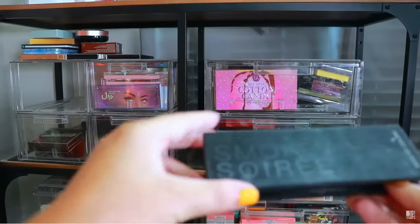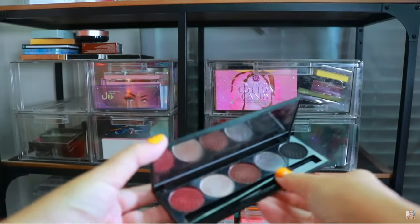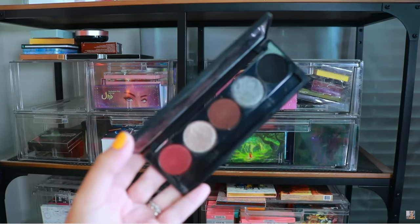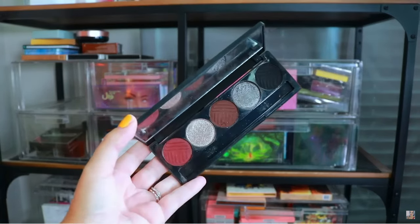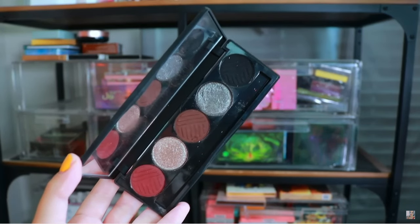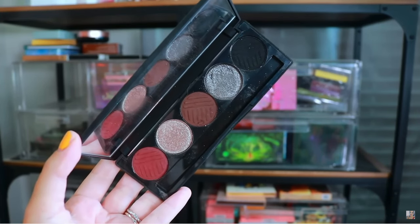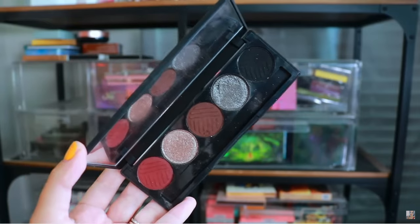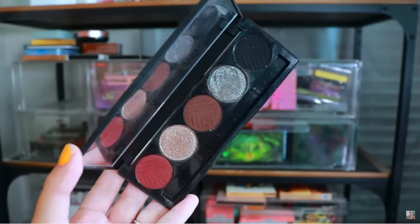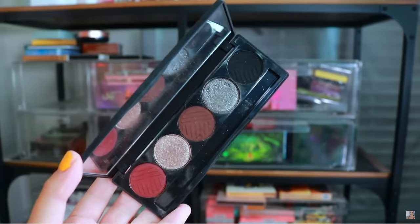We have a Smoky Soiree palette from Dose of Colors. Now, I'm going to hold on to this one, and it's the stupidest reason to hold on to it, because, well, I have so many black shadows in my collection, but this black shadow in particular, I absolutely love. I love using that black shadow to line my upper waterline, so I can match it with my fake lashes and my real lashes, and there's just something about it that I love. I know I have so many other black shadows in my collection. I understand that. However, I just feel like this is so easy to travel with. This is what I take with me whenever I go on vacation, so we're still going to hold on to her because she still gets used.